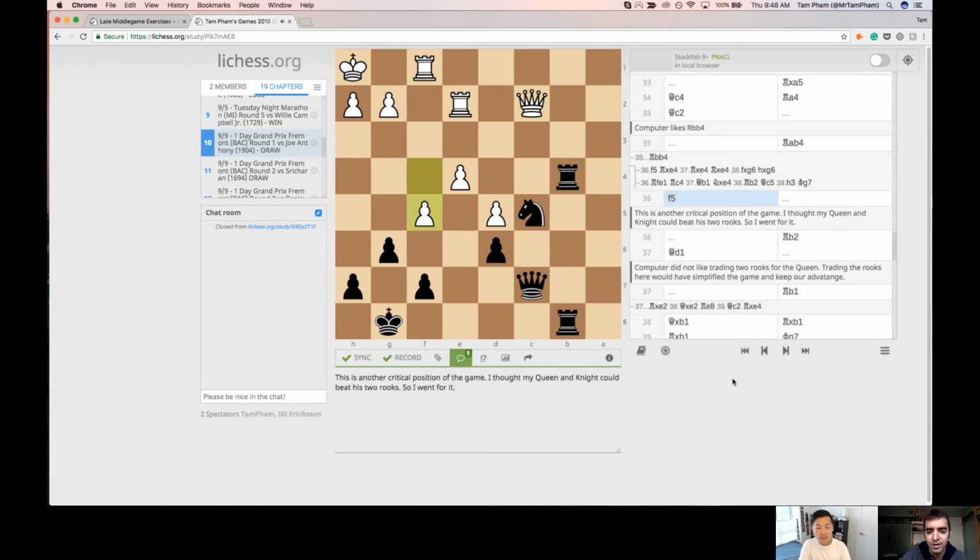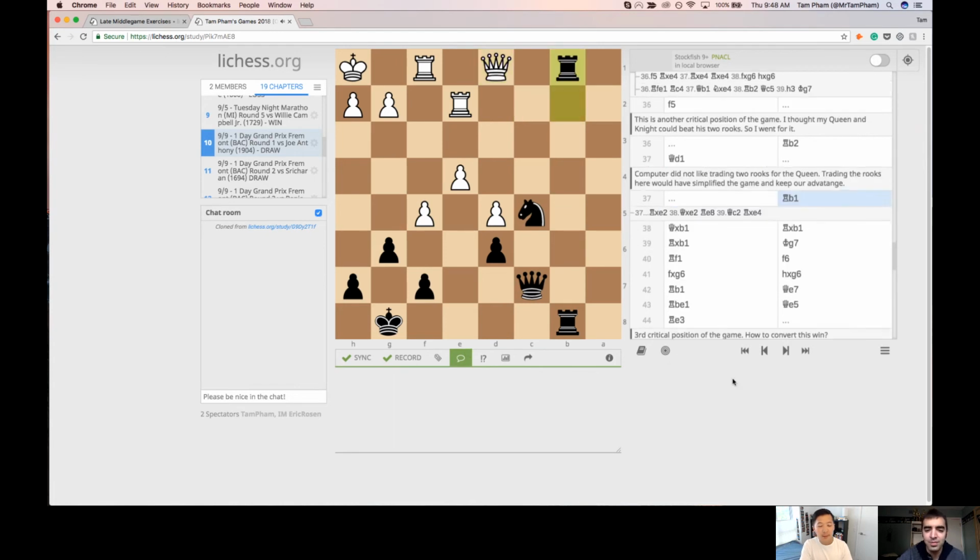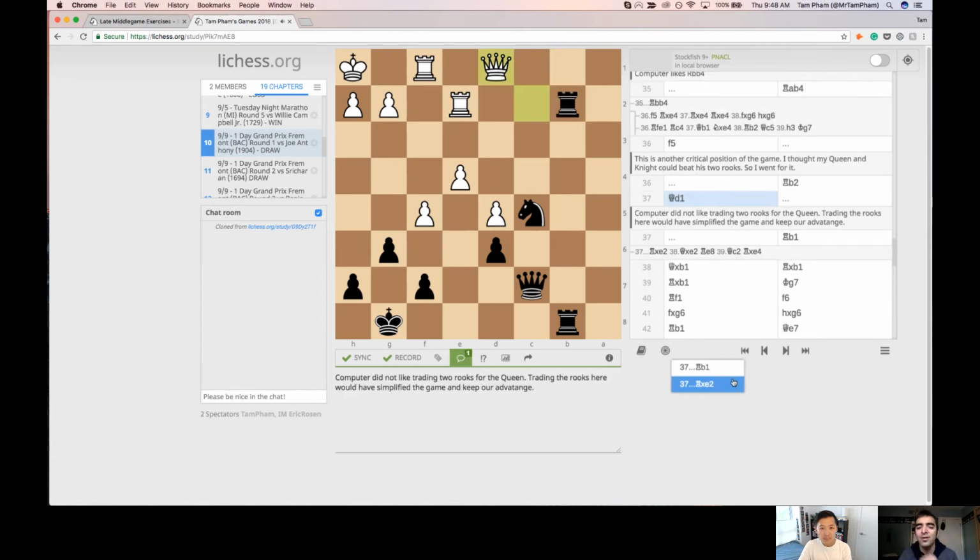I think you started off well. You went for this trade. Oh, but then you played Rook B1, which okay, it's still a fine move. It's winning. I'm actually curious here how long you spent on debating between Rook take E2 and Rook B1. I was in time trouble, so I actually played it instantly.